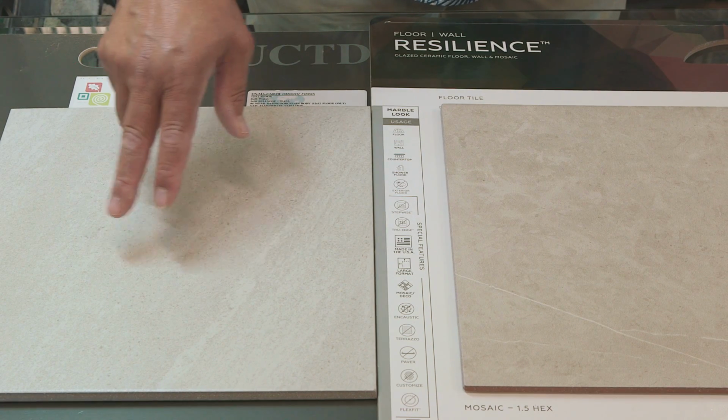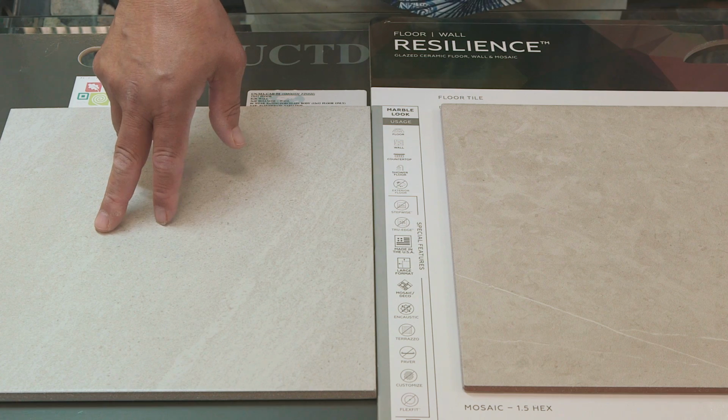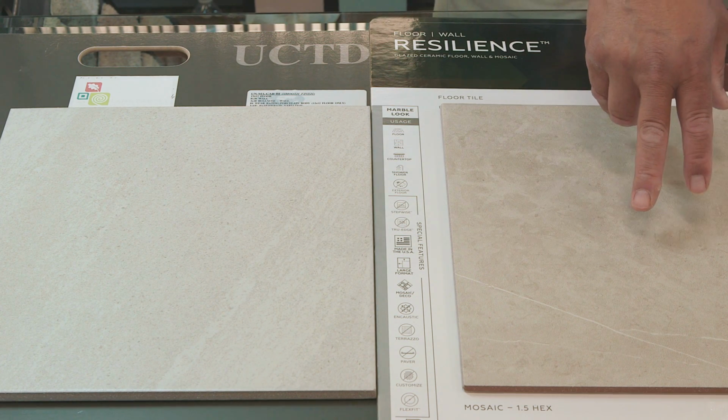Well, they're asking the wrong question. The question is, do you have anything with this size, with these dimensions? Let me explain what I mean. I have two tiles here. They're both called 12 by 12 ceramic tiles. One is actually measuring 11 3/4 inches and it's 7/16 inches thick. The other one measures 11 5/8 inches and it's 4/16 thick.